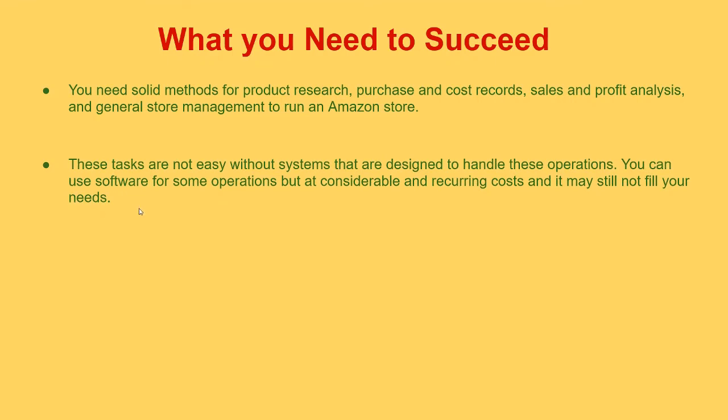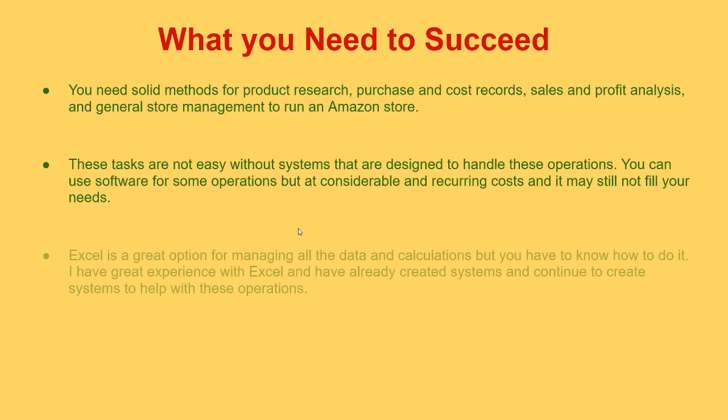And these tasks are not easy if you don't have specific systems designed to handle all of this. Some of it can be done with pre-existing software, but of course, there's always a cost. And we know these days software costs are recurrent, so you're going to be paying for the software every month. You will most likely need multiple software, because usually one software will only do one part while another will do another. So you end up with a lot of software costs.